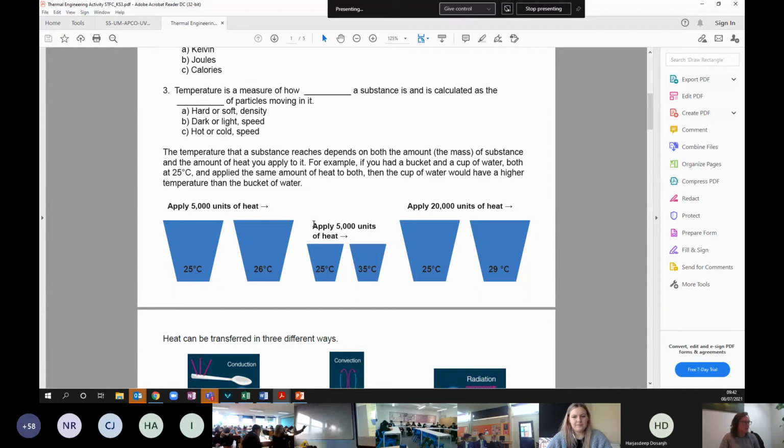Well, if you compare that to a smaller volume of water, this one's just a cup. If you start off with a cup of water that's at room temperature and you put 5,000 joules in it, suddenly it raises up 10 degrees Celsius. So the same amount of heat has gone into this, but because there is a smaller amount of water, the temperature has gone up a larger amount.